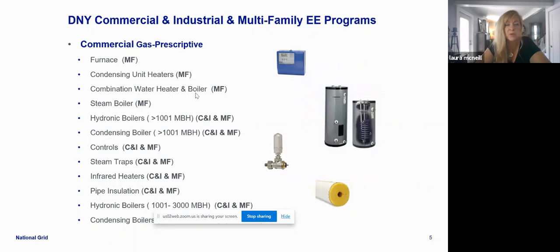So we also have a prescriptive program. This is even easier. So if you're installing a high efficiency furnace or a steam boiler, a hydronic boiler, if you install something that's high efficiency that meets the criteria of this program, you will know ahead of time what your rebate's going to be. It's all on our website, and it does change every year. So I didn't list the monetary amounts on here. It changes by program, but I'm going to give you the link to go see.